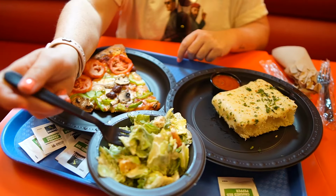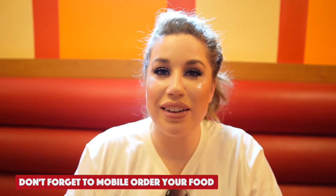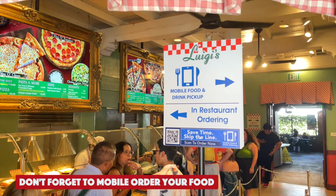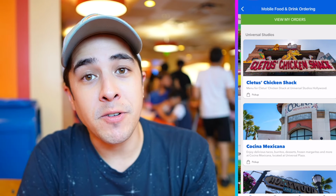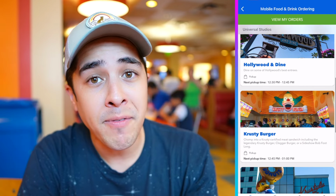It is lunch o'clock here at Universal Studios Hollywood on a super busy Saturday. Don't make the mistake of waiting in line for food. Mobile order. We had an immediate pickup time over at Luigi's, and then we came over to the Krusty VIP room and air conditioning to eat. Mobile ordering is brand new here at Universal Studios, and there only used to be a couple options. Now there's 10 different options here, so you can get all your favorite foods immediately.